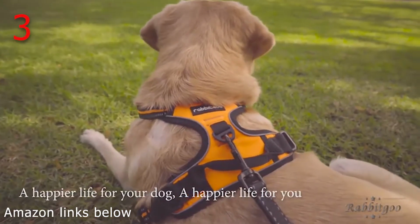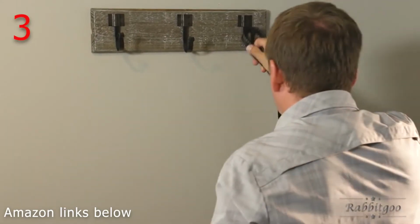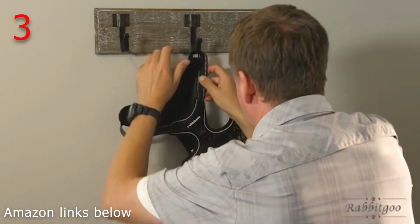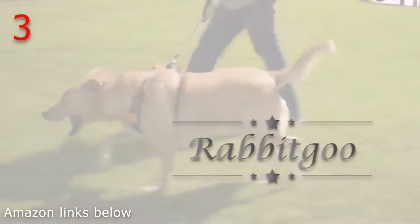The Rabbit Goo No Pull Dog Harness is not chew-proof. At times when the harness is not in use, please don't leave it where your dog could reach and possibly destroy it. Order yours today.